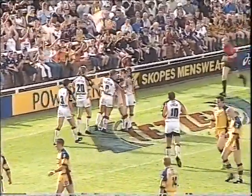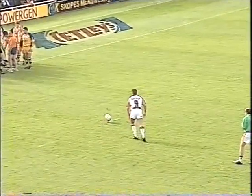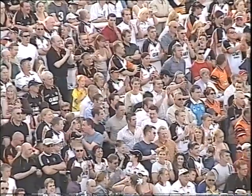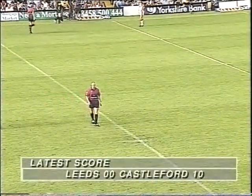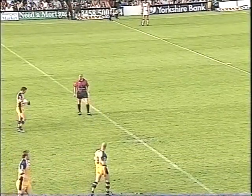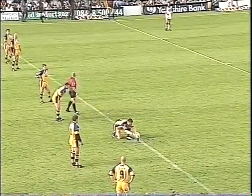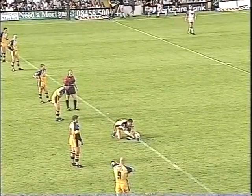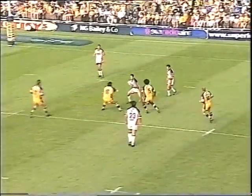Mix up between Cummings and McGuire, allowing Thompson the ball, and Castleford capitalise straight away. So Sinfield to restart. Goes high. Chev Walker's underneath it, but just too long. Orr was able to correct it.